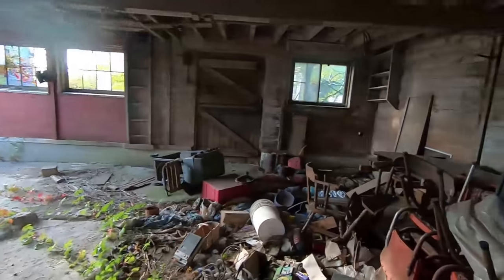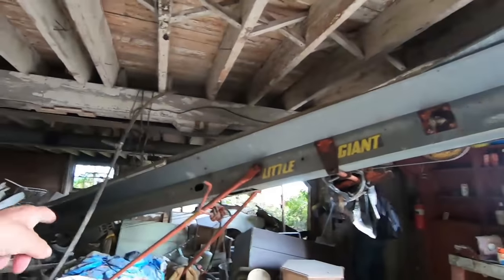Alright guys, not much left in this barn. With that being said, oh, there's more machinery right here, I just noticed. So, with that being said guys, I'm gonna end my video here.